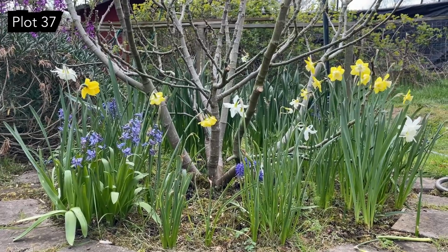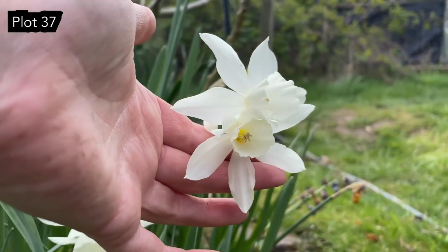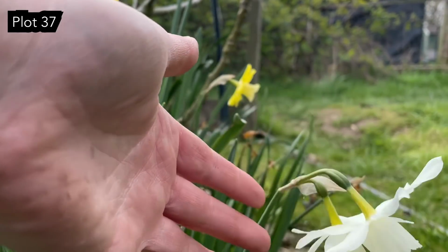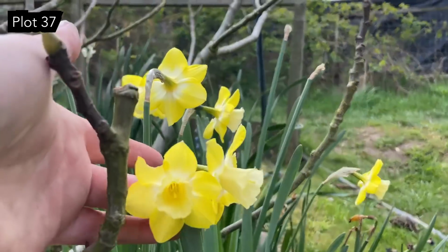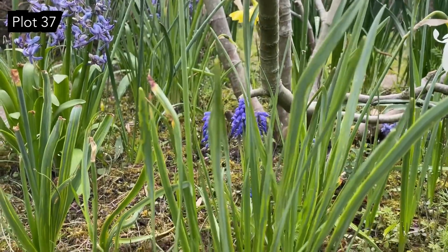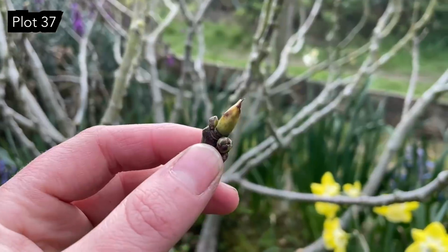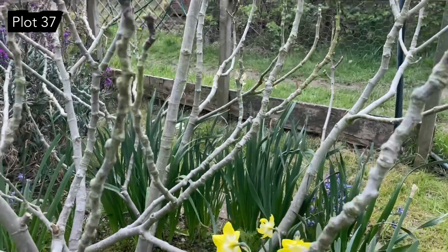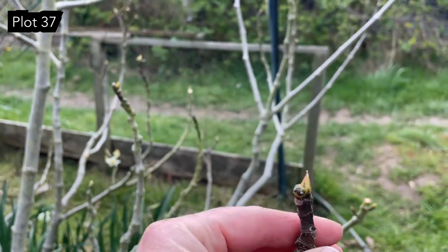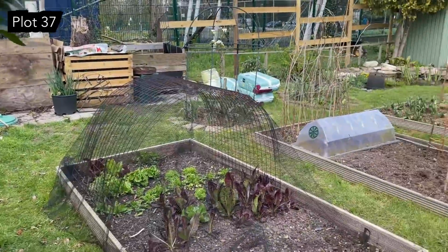Fig tree, also we got some beautiful things under the fig tree. We've got these lovely thalia. Gorgeous. I love that little yellow centre. So pretty. And then there's these ones which are like, we've got a really shallow trumpet and a white splash at the back, which is lovely. A couple of muscari hiding in there, and again more hyacinths. And baby figs forming. I really hope we have a hot long summer this year. I really do. Make up for the cold spring.